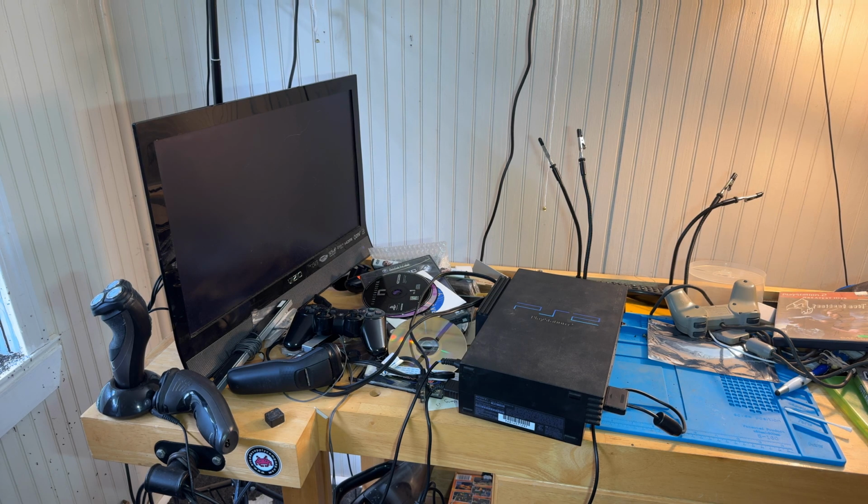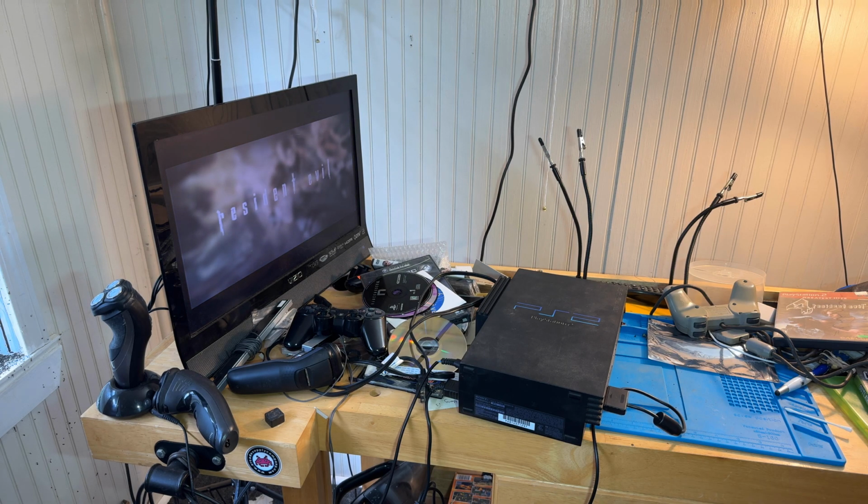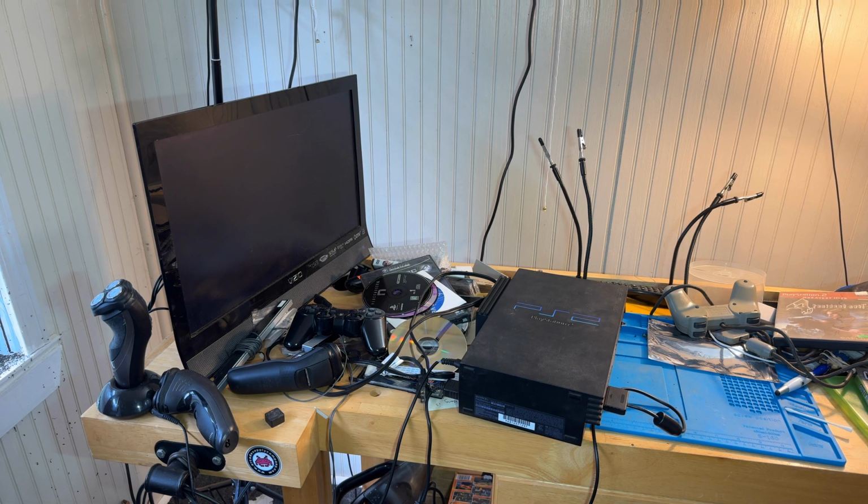A little bit slower than I would like. No memory card, okay. Begin game anyway. Game contains strong language, okay. So start. Looks like we got lucky with this one because it actually works. So I'm probably going to go ahead and take it apart and just clean the lens just to make sure there's no issues with it.